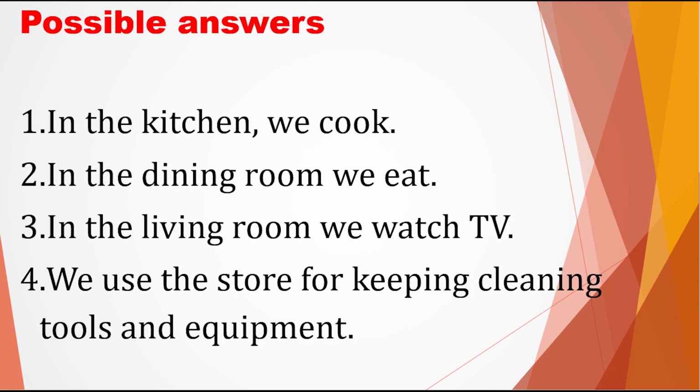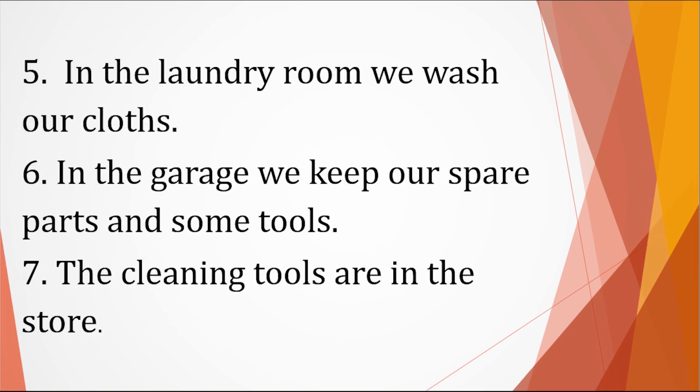Answers. In the kitchen, we cook. In the dining room, we eat. In the living room, we watch TV. We use the store for keeping cleaning tools and equipment. In the laundry room, we wash our clothes. In the garage, we keep our spare parts and some tools. The cleaning tools are in the store.